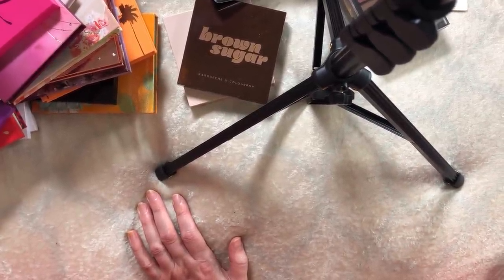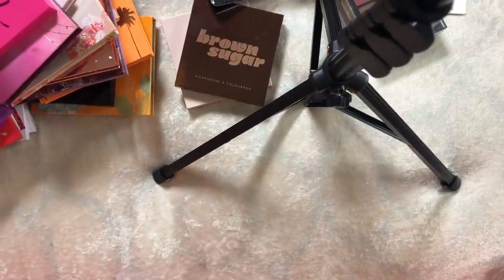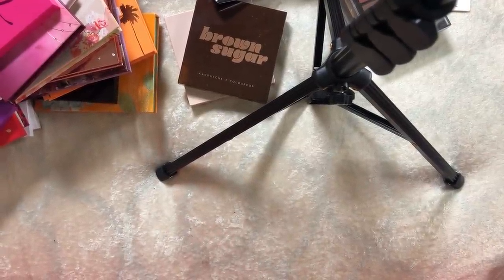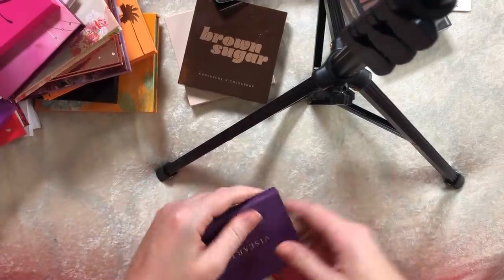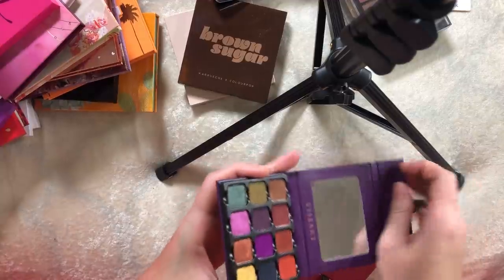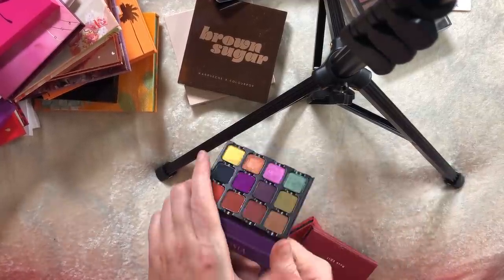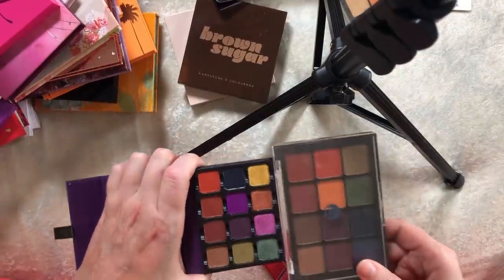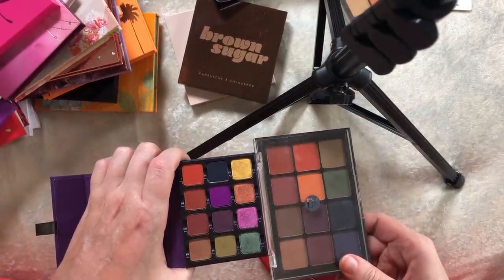Where's my little Visiarts? There they are. Okay, the little Visiarts. Okay, these are awesome. These are the Edit palettes, which I think is my actual favorite format from them. This is the Dark Edit, which obviously pairs nicely with the dark mattes.